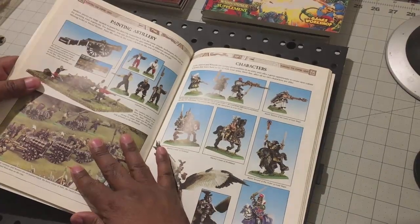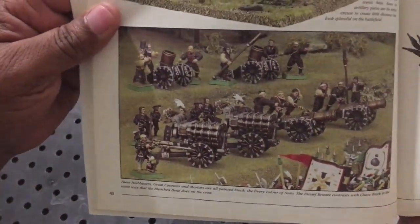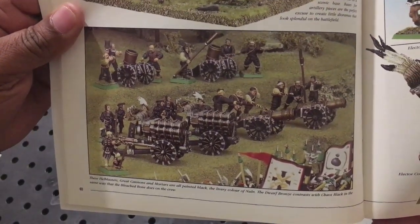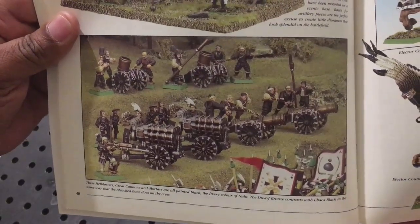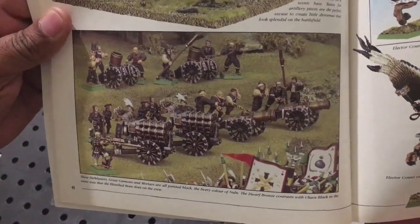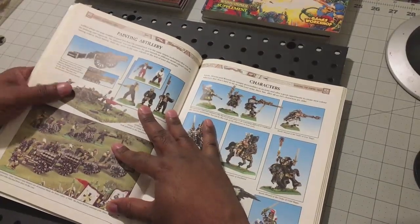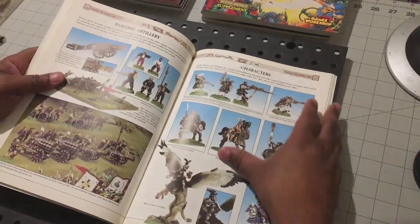You can see the weapons. Look at these volley guns. Look at that, boy. Now, even if you were a dragon, would you want to put a dragon up against that? They've got two mortars, two cannons, and two volley guns. Yeah, baby. That's going to deal out some damage.